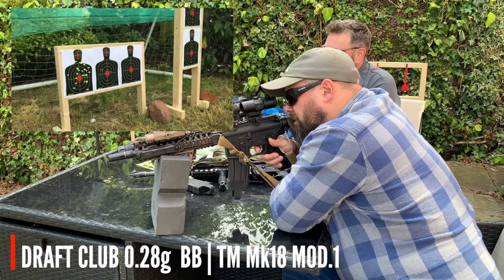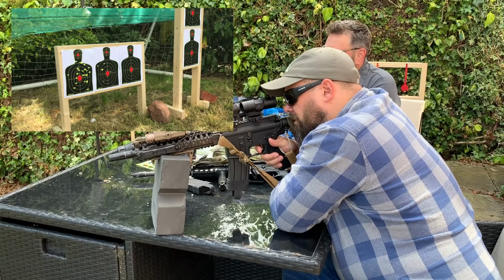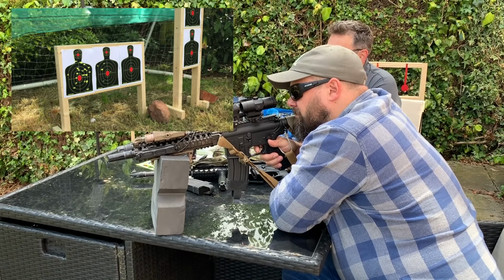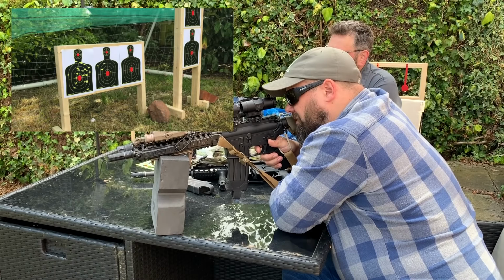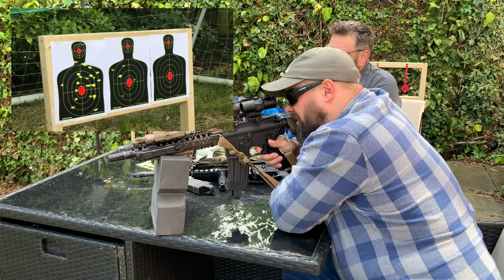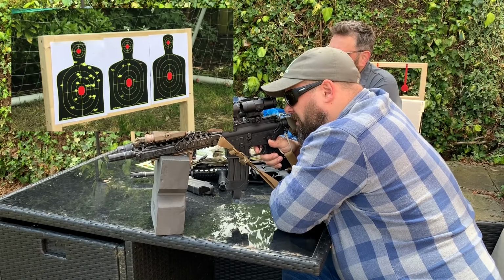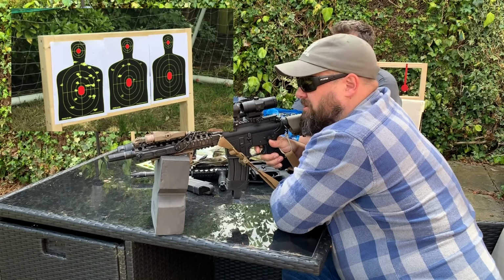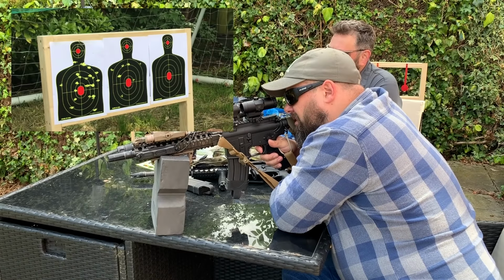Two. Three. Four. Five. Six. Bit of wind. Seven, eight. Ooh. That's interesting. So that one just fell short. Didn't even make it out of the pile of felled trees.